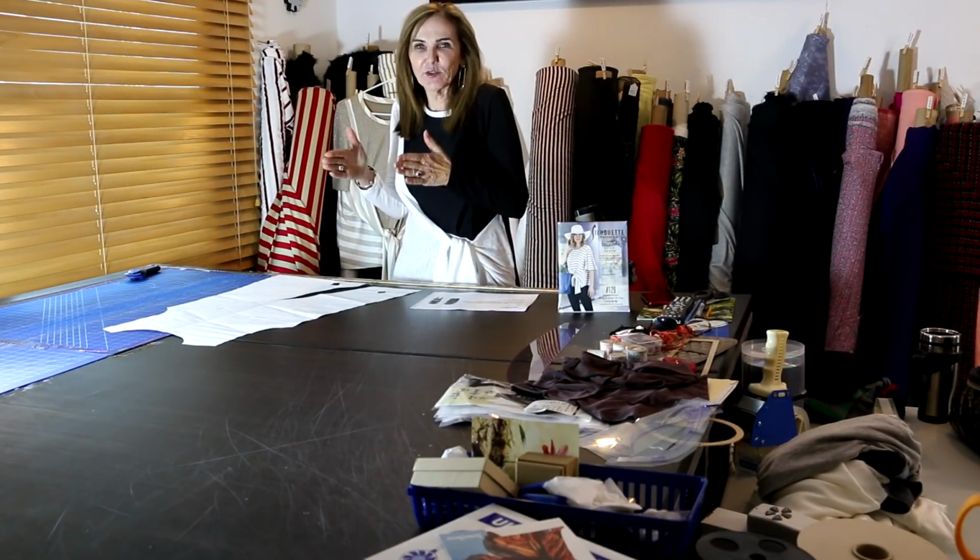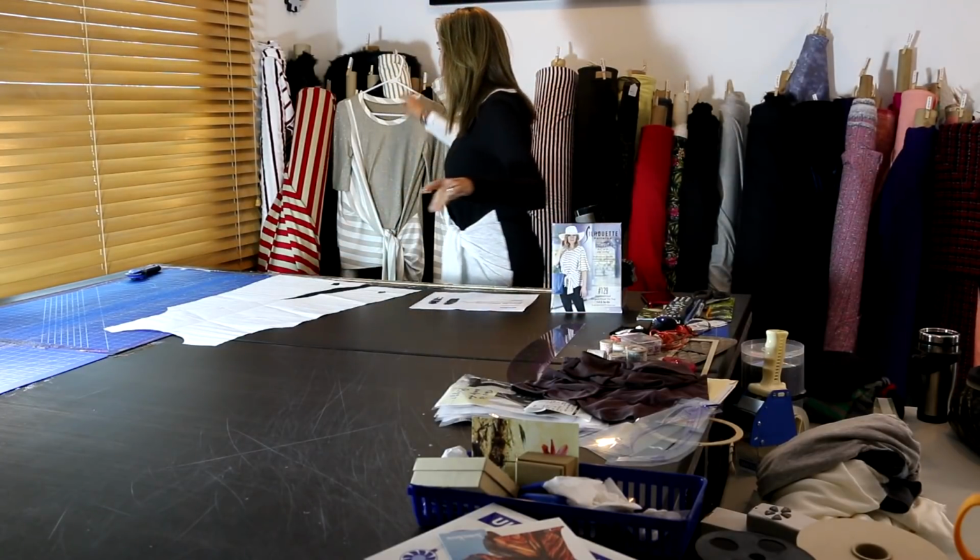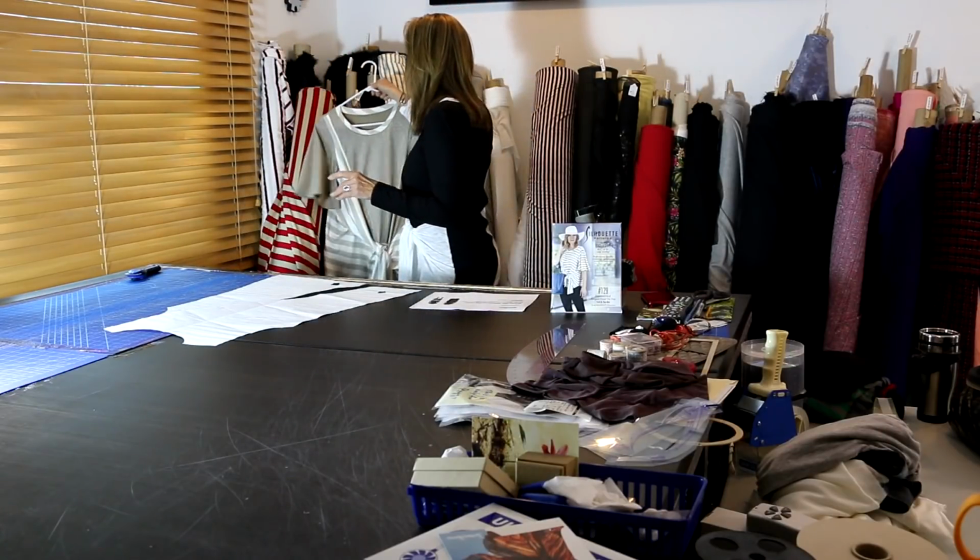We're continuing a little bit from Tuesday night, but I wanted to backtrack just a little bit and show you where the inspiration came from. I told you that we made 129, and 129 is this one right here. We made it in a glitzy little knit and this stripe, and I just absolutely love this t-shirt on.